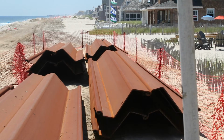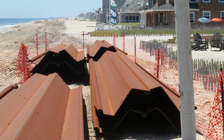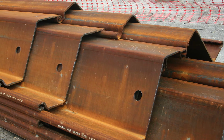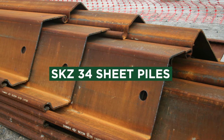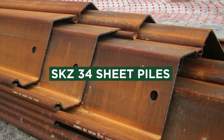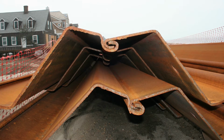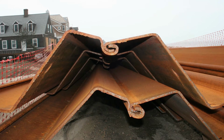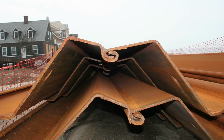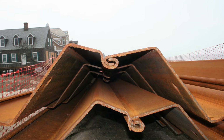The engineering details and realistic cost estimate provided by Nucor Skyline were essential in allowing the engineer to secure funding for the project. The engineer had designed the entire wall with the use of SKZ 34 sheet piles, and Nucor Skyline became the supplier of choice for the steel sheet piles. The engineer indicated that the significant height of the SKZ 34 sheet section at 18 inches was critical to the selection, as it mitigates instantaneous energy dispersion at the face of the wall from wave impacts.